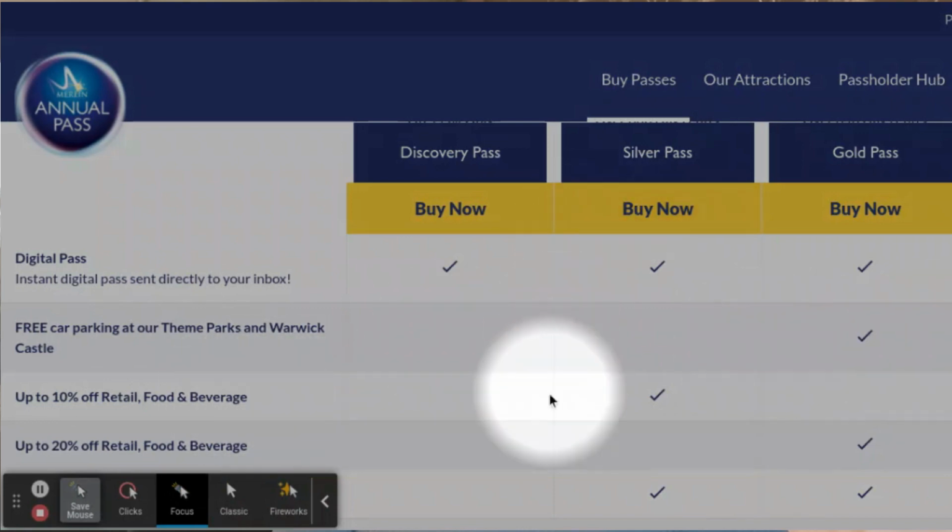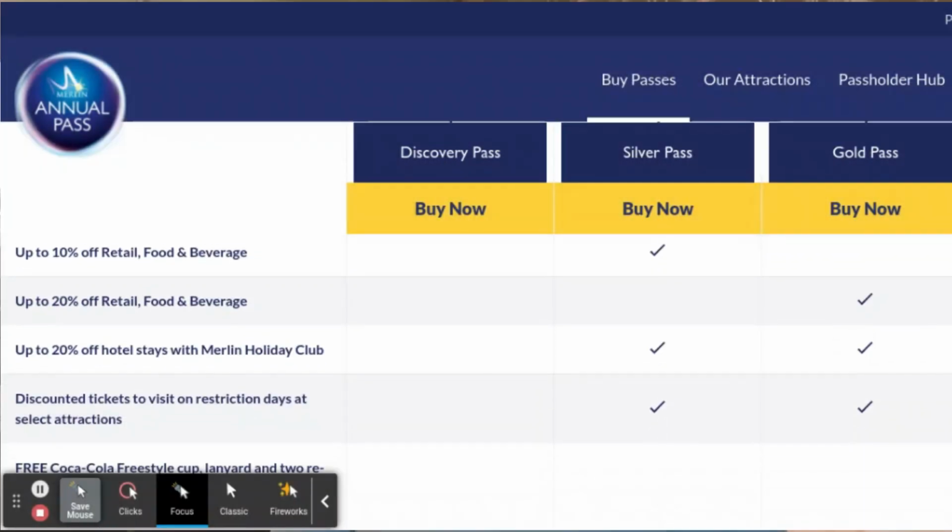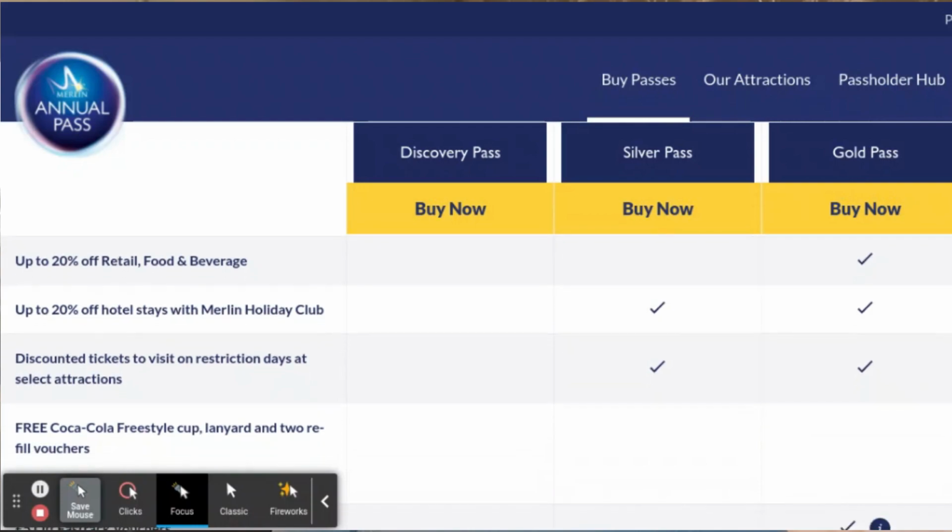The Silver Pass gets you 10% off retail food and beverages, but the Gold and Platinum Pass gets you up to 20% off. With the Discovery Pass, there is no discount included. The Silver, Gold and Platinum Pass have up to 20% off hotel stays with the Merlin Holiday Club. I have to say, having looked at some of the costs of the hotels at the resorts, I'd need a damn sight more than 20% to entice me to book that, but it's there if you did want to use it.